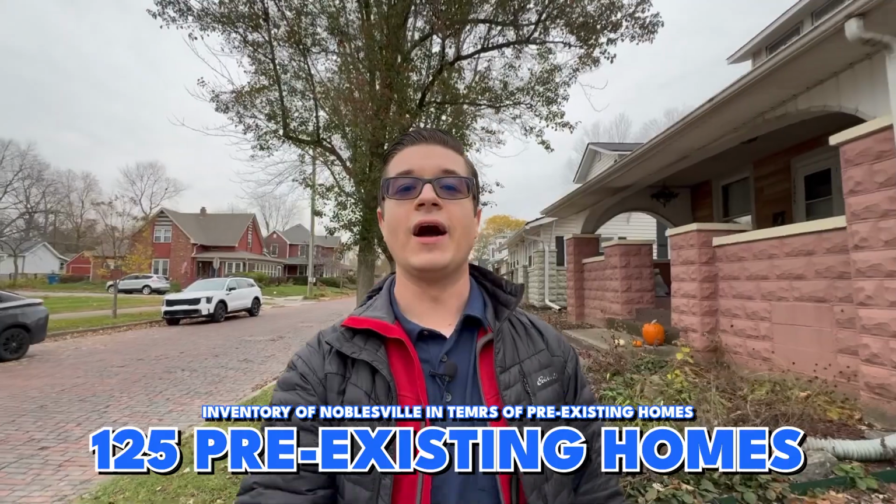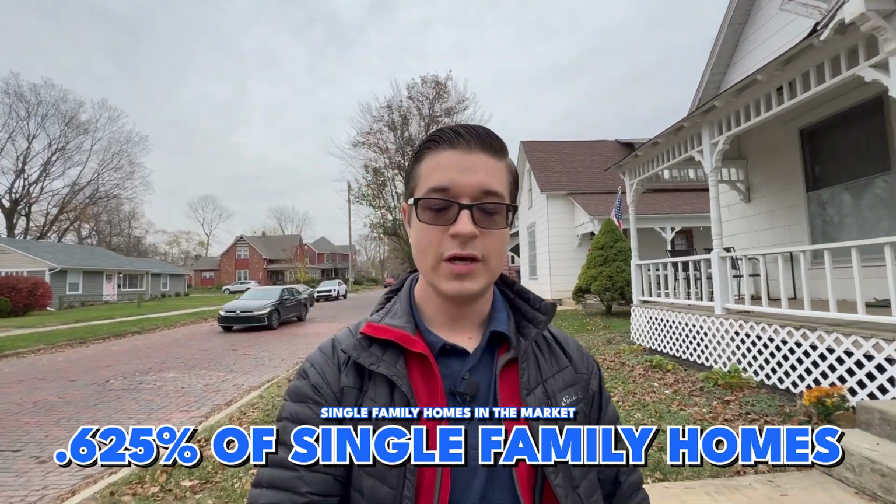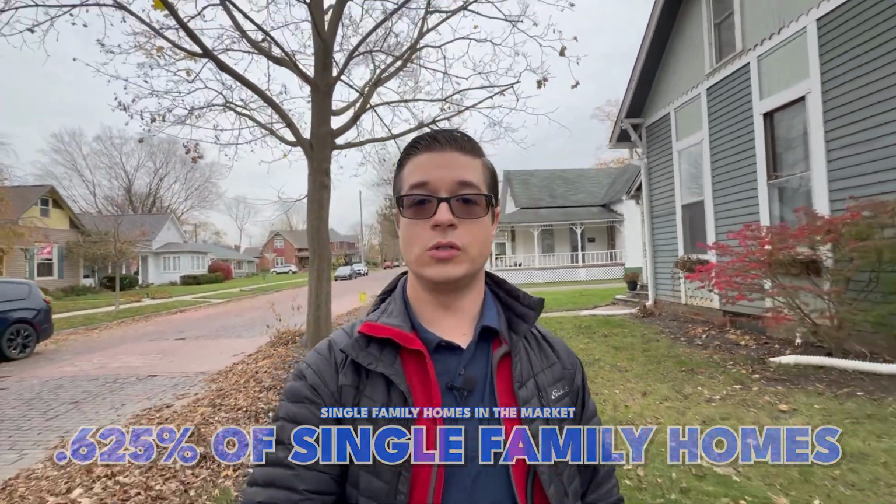Noblesville's current inventory of pre-existing homes is going to be 125. Now, that is a small amount considering the amount of single-family homes that are in Noblesville, which is 20,000. So when you take those two numbers, you're going to have 0.625% of single-family homes on the market at any given time. That can go up or down based on supply and demand and the time of year. But right now, that's not a ton. So that's one reason why new construction can also be a good option depending on what you're looking for and what you want. That's why we always like to give new construction options when we're showing you guys the areas, the homes, and just the neighborhoods in general.